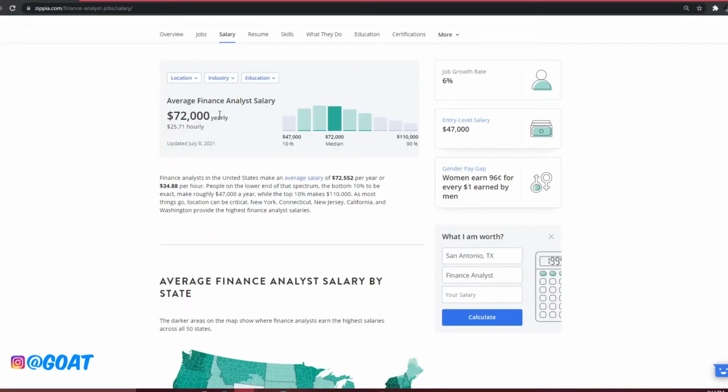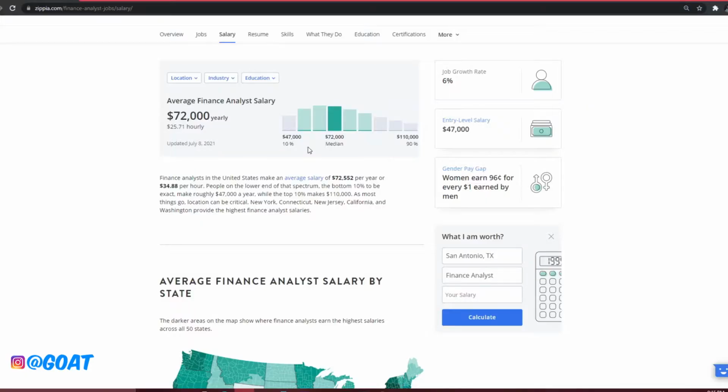The average salary is $72,000, and this was updated on July 8, 2021. What I like about this website is that actual people get to upload how much they're getting paid, how many years they've worked, what industry they work in, and also the location. So this is as close to accurate as it's going to get. From here, you can see that the lower end is $47,000, which is really accurate if you're just beginning to work in finance or anything finance related. $47,000 is pretty normal.